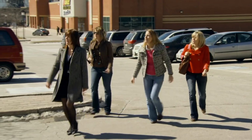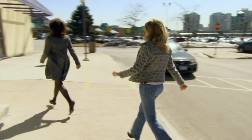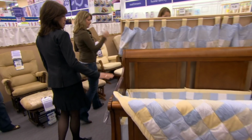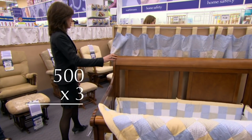Now that's the news we like to hear. We've got sign-off on fabric. Now for furniture. We need to find ready-made pieces that work with our budget. The babies are coming! The babies are coming! This is precisely the crib that we can't afford. $500 for some people is in the budget, and for us, that's 500 times 3.